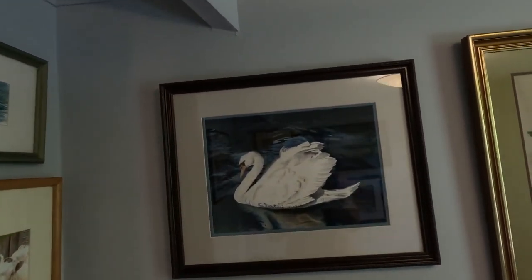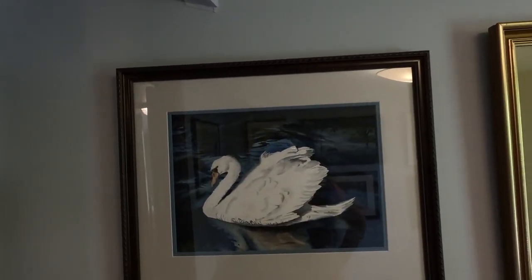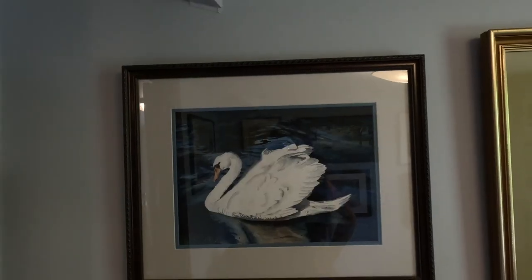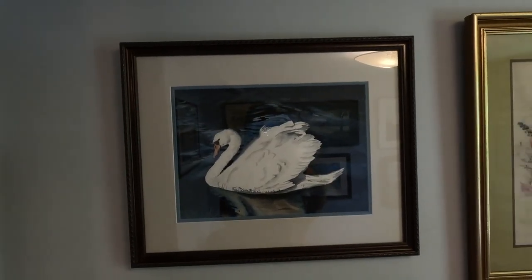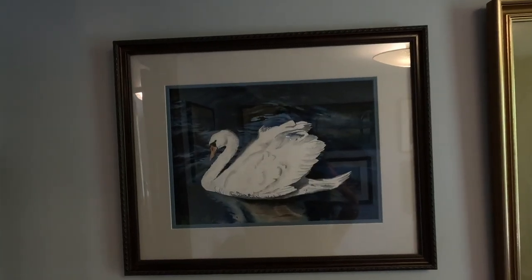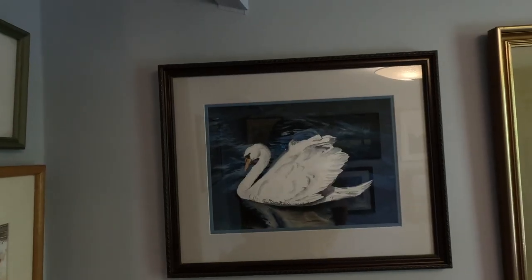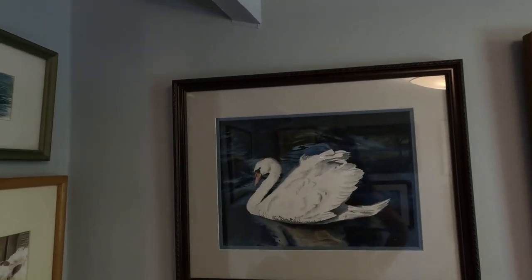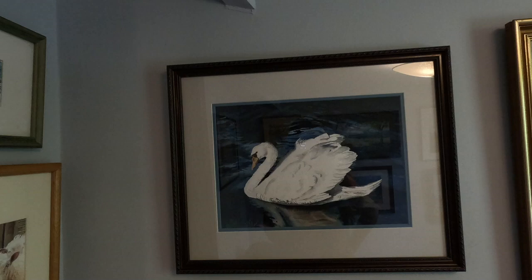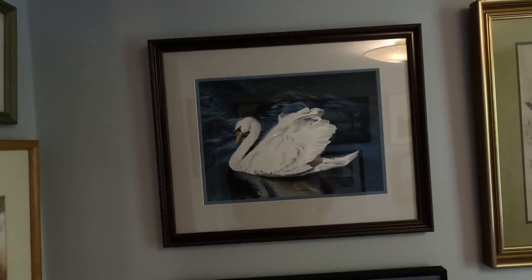This is the painting that was accepted into the Vermont Institute for Natural Science annual exhibition, which was a juried exhibition. It was the first juried exhibition that I was accepted into. I think I was 22 or 23 years old, and that's a swan that I photographed in Chicago.